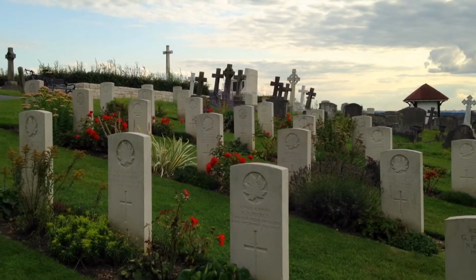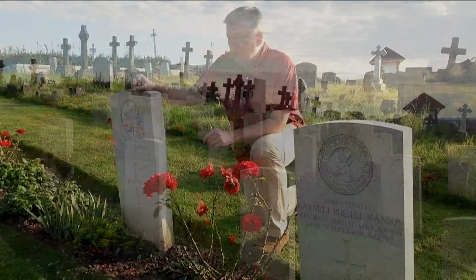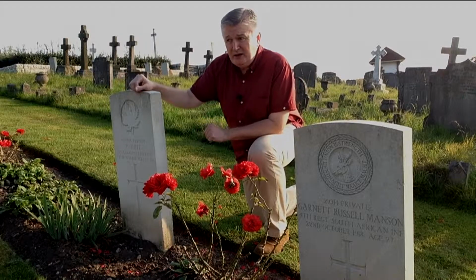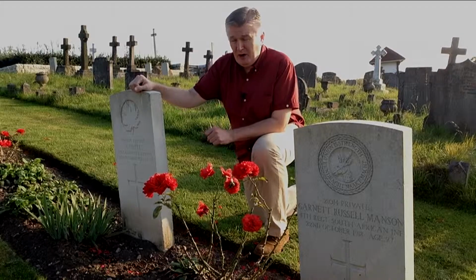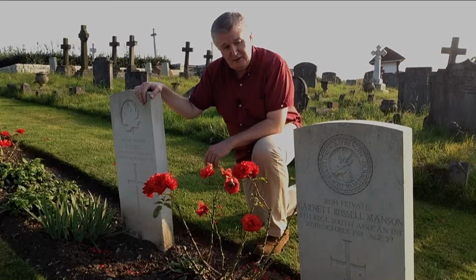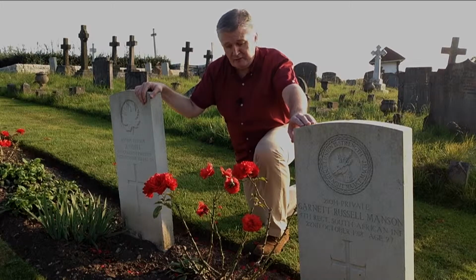In this cluster of some 40 individual graves, I'm reminded that this really was a world war. Volunteers are buried here from all four corners of the British Empire, from Australia, New Zealand, Private J. Webb from Canada, and Private Manson from South Africa.